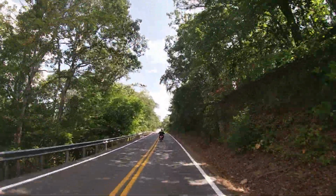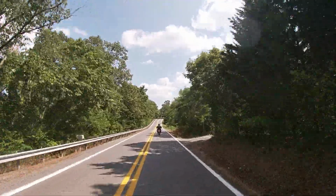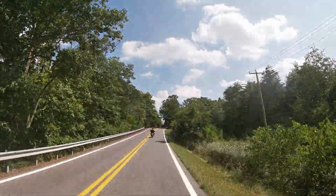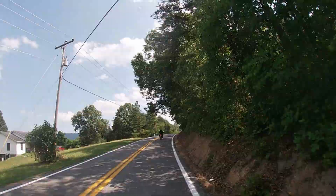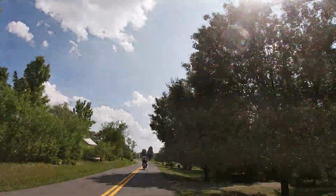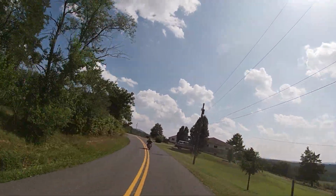Now we're back on the road that we started on, and we're heading towards Berkeley County. And this is one of your upper graded roads, but you can see it has both the yellow and white lines painted. And you'll see guardrails where there are steady drop-offs on the other side of the road. This road also has some very nice vistas for you to enjoy.